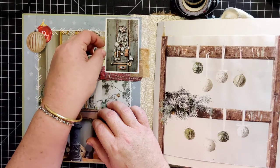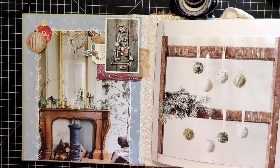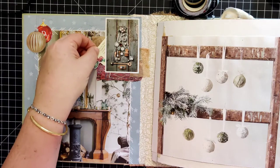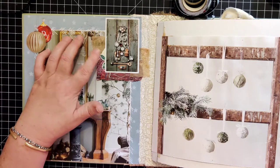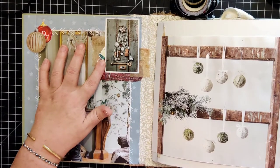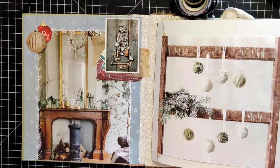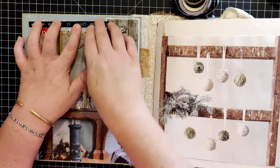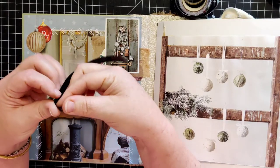Uh-oh, it's going to go all the way in. What if I did that? What if I do this? There, that'll work. It's there just enough, you can see enough of it. Pull it down just a little bit. There, okay. Yeah, that'll be fine. Okay, so now I need to put my washi across the top. I don't know, I feel like I should probably use some Fabri-Tac on this.